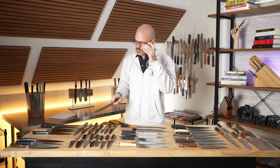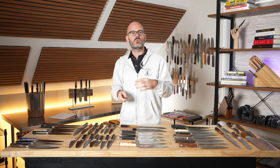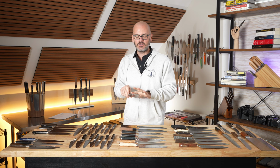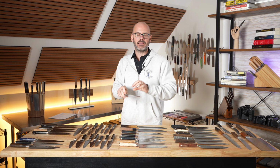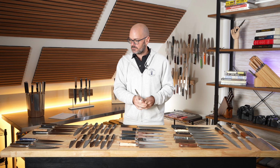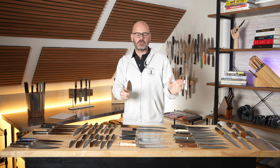And those hollows, which are unique to all the other knives here, minimize wet product like tomato, cucumber, potato from sticking to the knife as easily, and it makes them come off much easier. The sashimi finish of some of these blades, like you'll see shortly after this, do a similar type of thing.